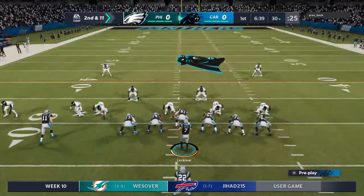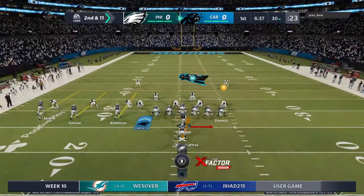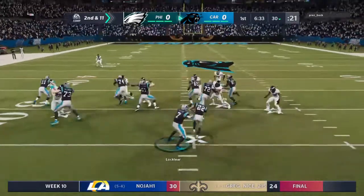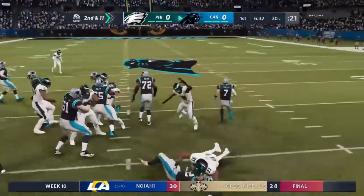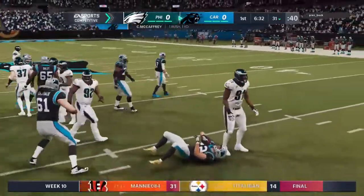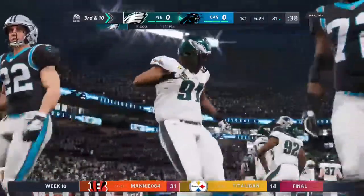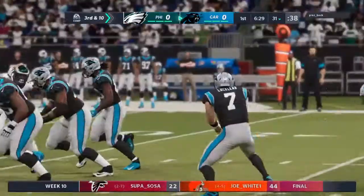After the loss to start out, here's second and 11. First carry for Christian McCaffrey. And tough going there as he'll only get it up to about the 31. The second down play, not much better than the first, just a gain of 1 there. A gain of a yard.